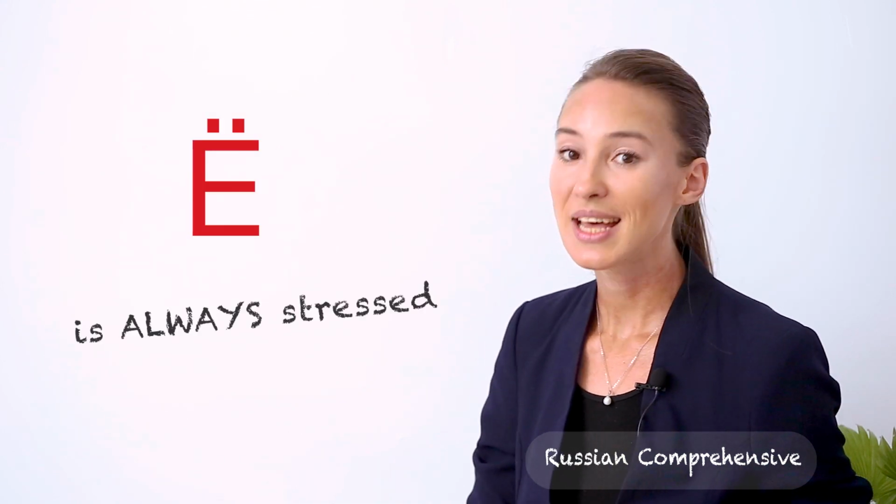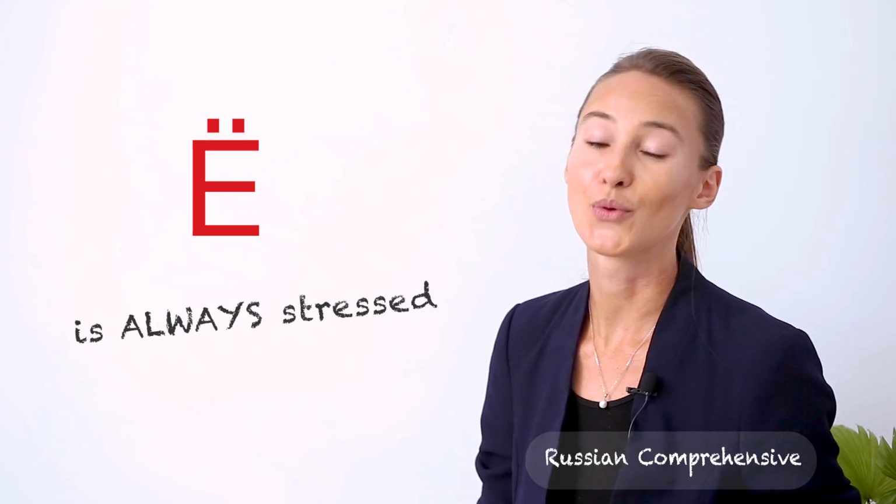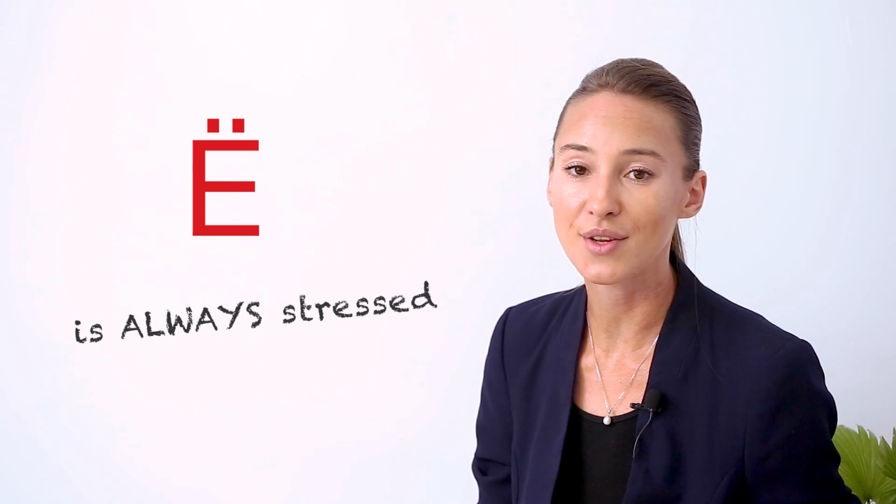Awesome! Let's move on to the second rule, and it's much easier to remember. In Russian, the vowel ё is always stressed. So, if you see a word with ё in it, you know this is where the stress goes. At the same time, in many Russian texts and books, ё isn't marked with two dots on top and looks just like е. But it's implied that you know that it's ё and you're supposed to read it as ё.